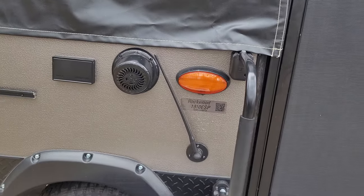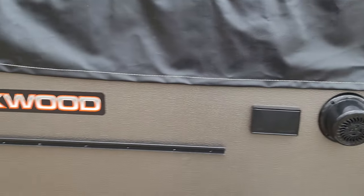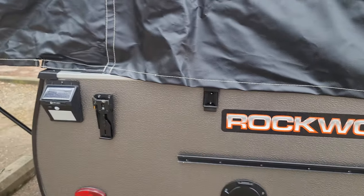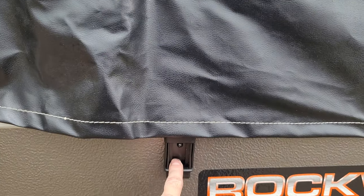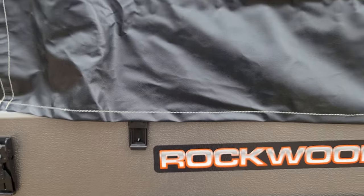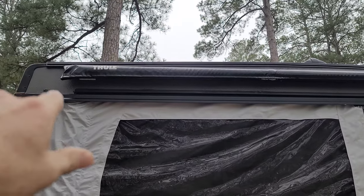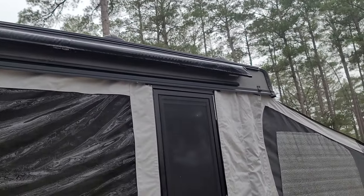Outdoor speaker, porch light, dual plug, propane hose for your griddle or whatever you're cooking with. There's another one of them lights that I put on. This is for your awning post if you're using them, if you want to put them there instead of on the ground. You have a full length awning up there, and that whole thing right there, black strip, is a LED light strip. It lights up this whole area.